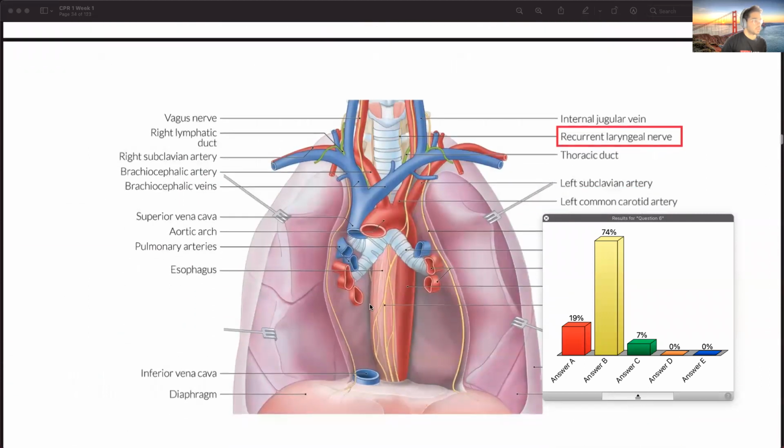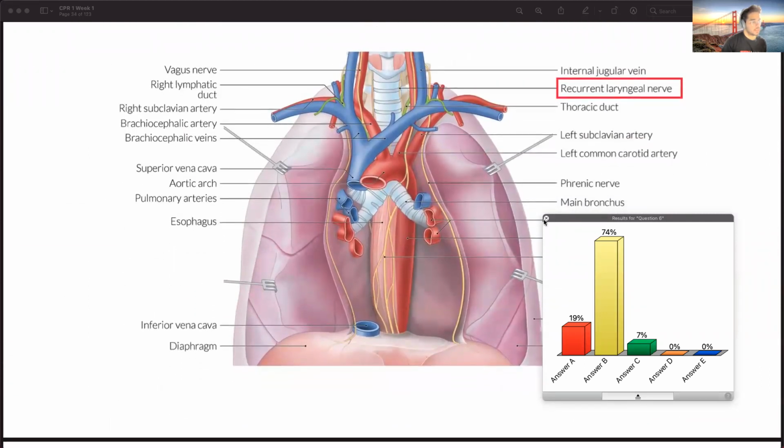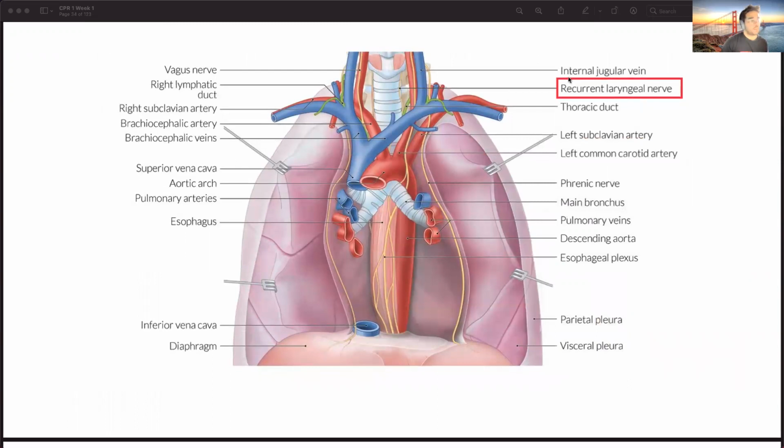Cool. Here's a nice picture. You guys can see, let me get this out of the way. Recurrent laryngeal, look at how it loops downward, right? Loops around the aorta and then ascends again. So it's a kind of funky system, but think about it. Everything's packed in this tight space, so everything loops around each other. So recurrent laryngeal associate here, keep that in mind.